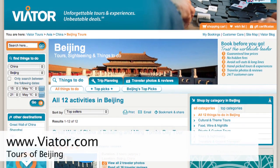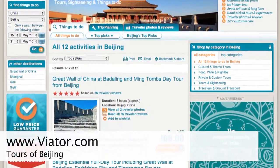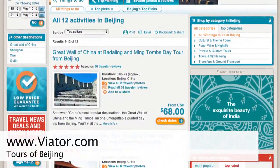One other thing we're going to talk about is tours. There's some really cheap tours that you can pack a lot in, depending on how long you're going to be in Beijing. They can be as little as $30 and do some of the main attractions like the Wall and the Forbidden City. Viator does tour ratings, so you're going to want to check them out to find out more about tours that are rated and what other users think.